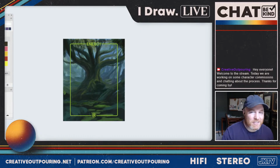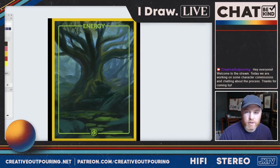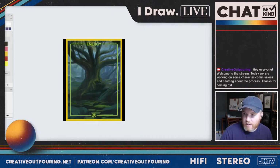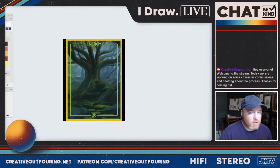So this is the Leaf Energy so far. I wanted to go with the yellow border for the retro, like the old energies from Gen 1 were. I think I might do that. But yeah, this is it so far. I still gotta add a little more drama, some more flowers and stuff. We only did an hour on stream on Monday, so hopefully next Monday we'll be able to continue working on this.